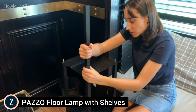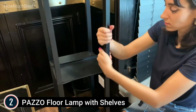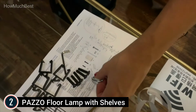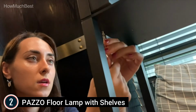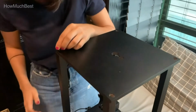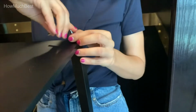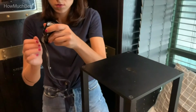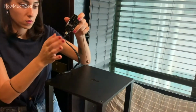3-color temperature LED bulb included. Our shelf floor lamp includes a 9-watt, 1000 lumen power-saving LED light bulb. The LED bulb has 3-color temperature levels: 3000 Kelvin, 4000 Kelvin, and 5000 Kelvin. Our floor lamps with shelves are best for bedrooms, living areas, reading rooms, and offices.